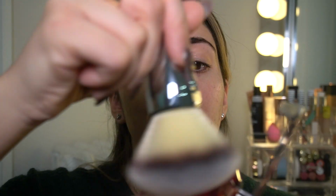I may come back to this side of my face and try shade 300, but for now, I'm just going to leave it and move on. For this side of my face, I am using the L'Oreal foundation in the shade 250 Radiant Sand, which is slightly dark and doesn't match exactly the same, but we're just gonna make it work.